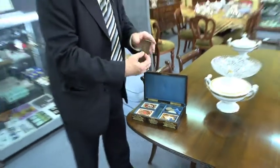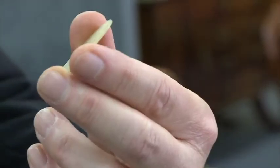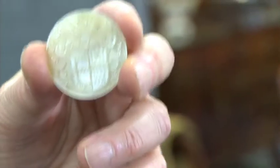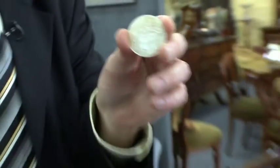And in exquisite condition. Original playing cards. And have a look at the counters. Look at the carvings on the counters. In fact, all the counters have got this family crest. If anyone out there can identify this crest, we'd be really grateful.